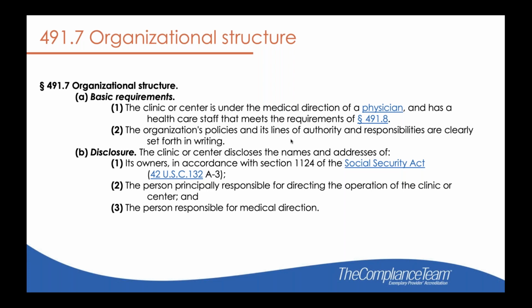Disclosure. The clinic discloses the names, and we're going to say addresses only would be in a policy. You do not have to tell the public the address of your physician. We would not want you to do that. The person principally responsible for directing the operation of the clinic or center, and the person responsible for medical direction. So that's your manager and your medical director, and they should be posted to the patients, to know who these folks are, should there be an issue.